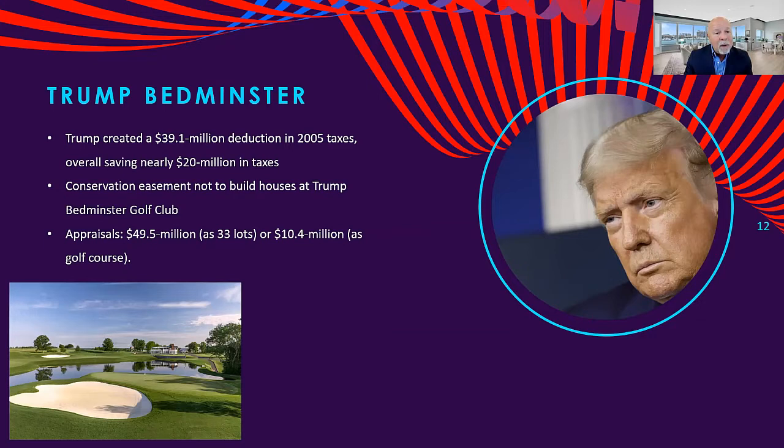So Trump created a $39.1 million deduction in 2005, right? And because of the high taxes of state, local, and federal in New Jersey, he was able to create a $20 million deduction, New York too, a $20 million deduction approximately, right? About 50%. So just by creating a deduction, he saved himself $20 million in taxes.